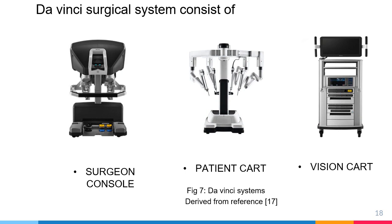The robotic surgical equipment typically includes three main components: the surgeon console, the patient cart, and the vision cart. The console. This is where the surgeon sits during the surgery and controls robotic arms and instruments. The console usually has a display screen and hand and foot controls that allow the surgeon to manipulate the instruments with precision.